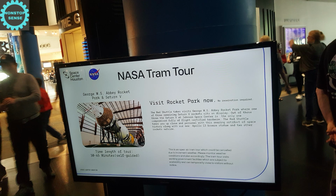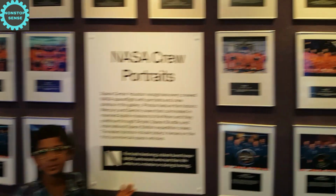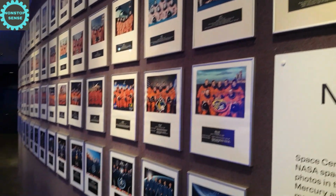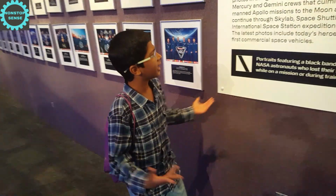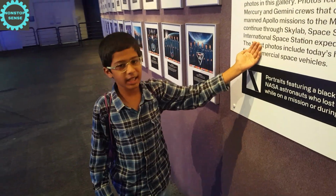There's a NASA tram tour over here. This tour takes visitors in an open-air shuttle around the center. Akshaj, what's this gallery all about? Space Center Houston recognizes every crewed NASA space flight with portraits and crew photos in this gallery. Photos feature the historic Mercury, Gemini projects and Apollo missions, Skylab, space shuttles, International Space Station, etc.